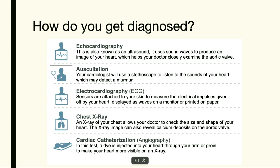The chest x-ray that he mentioned, where the heart can appear enlarged, or if symptoms are severe, you can start developing fluid that can be detected on the chest x-ray. And the gold standard of diagnosis of aortic stenosis is really echocardiography, which is the sound wave that Dr. Altbaum was mentioning. Echocardiography is basically an ultrasound of your chest, and it allows us to look at the heart and all four valves in detail and get a better assessment of what's going on. And then the most invasive way of doing it is a cardiac catheterization, which we try to avoid unless it's absolutely necessary.